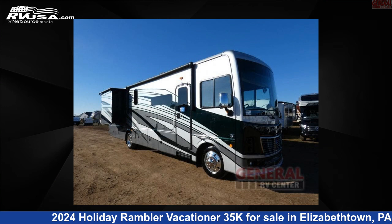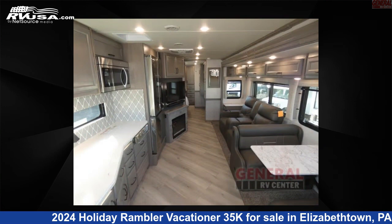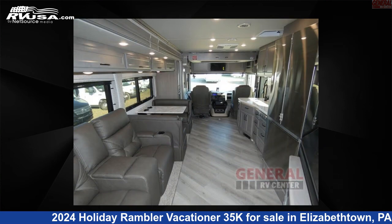This 2024 Holiday Rambler Vacationer 35K is a Class A RV. It is located in Elizabethtown, Pennsylvania, 17022 and is offered for sale by General RV Center.